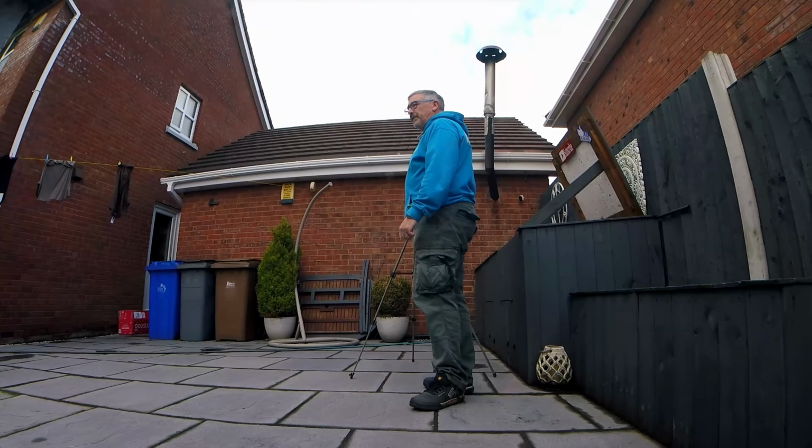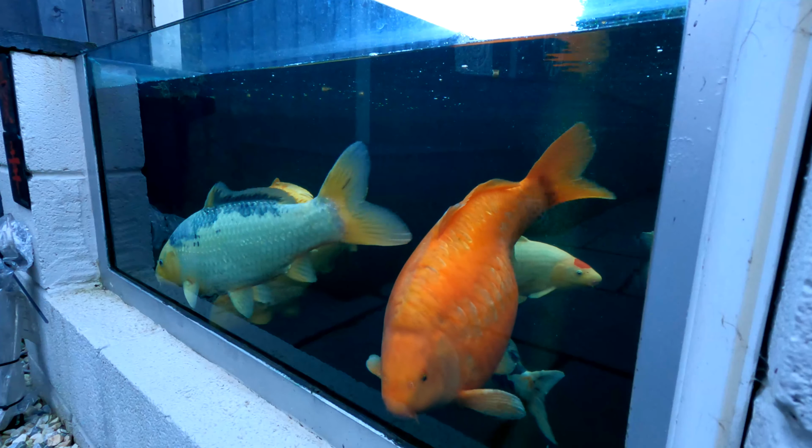So we're going to give that a go again now. I tell you what, it's really strange. You see the fish at the window and you always wonder what they're thinking. Bless them. Everybody, quick, he's coming.